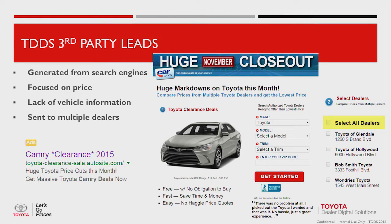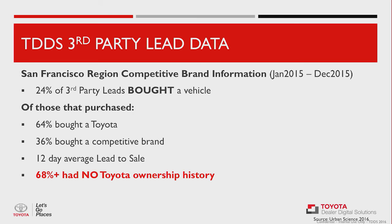How many of these leads come over with no trim level? Almost all of them. And it's because a lot of these sites don't offer the consumer experience to select that. And then you can see it's designed to send to multiple dealers. They buy the click for $7 and then send it to 5 dealers for $20 a piece. It's a brilliant business model. But there's some great data behind this, and I love it.